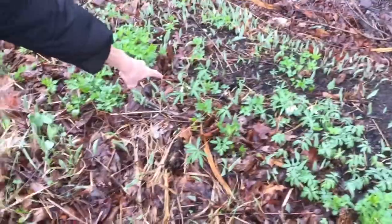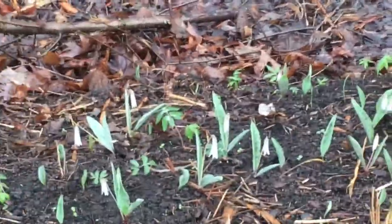Virginia waterleaf, okay, right here. Virginia waterleaf. Cutleaf toothwort, right there. Okay, cutleaf. And then all of those are white fawn lilies. White fawn. This is cool. That's pretty cool.